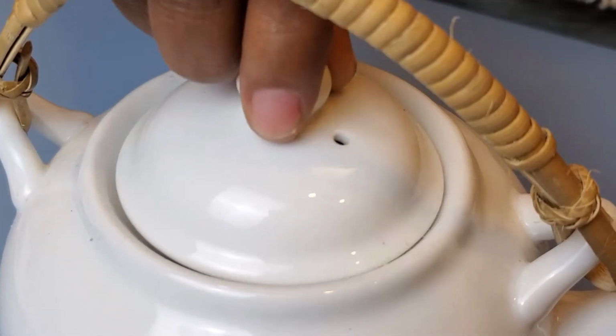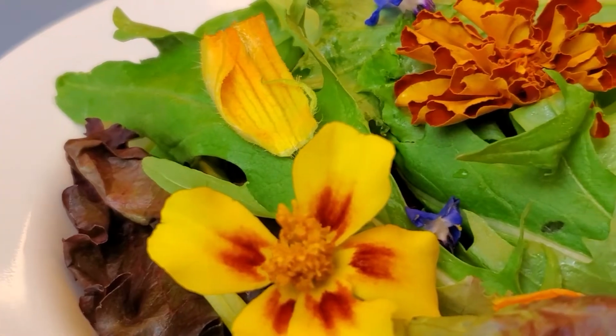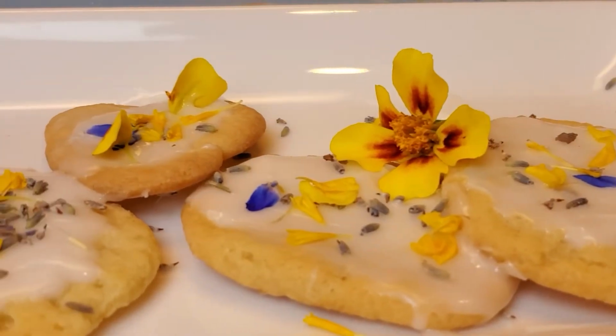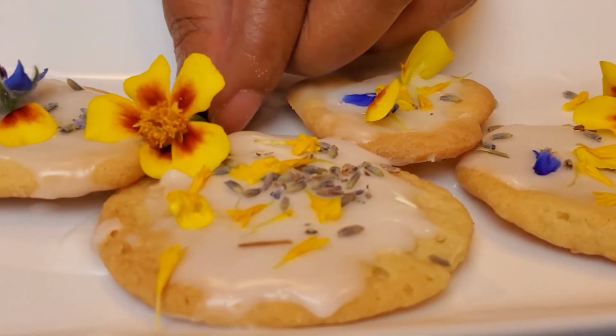Marigolds are another great choice of edible flower. They can be used in teas, salads, and desserts, but they're also sometimes used in food colorings and natural dyes for fabrics. Add them to frosted sugar cookies and they just elevate the look of your dessert.